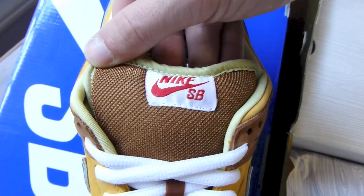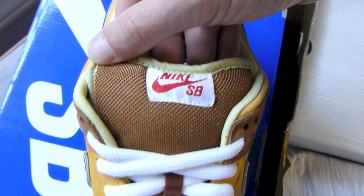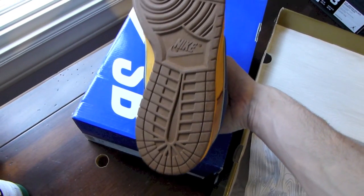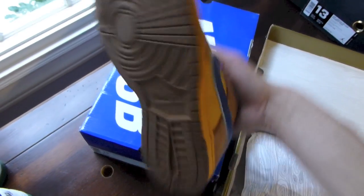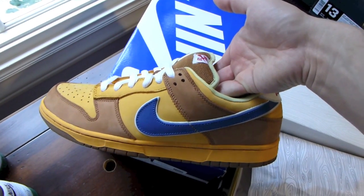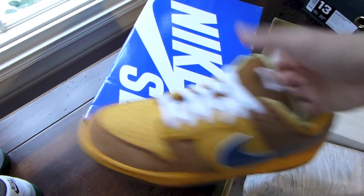Nike SB tag, Nike SB in red. Comes with white laces. Your brown bottom. Very clean release. Glad I was able to find these for a very good price, dead stock.